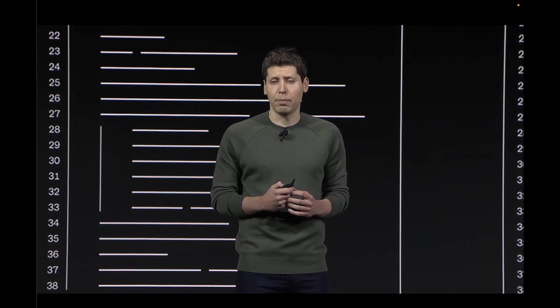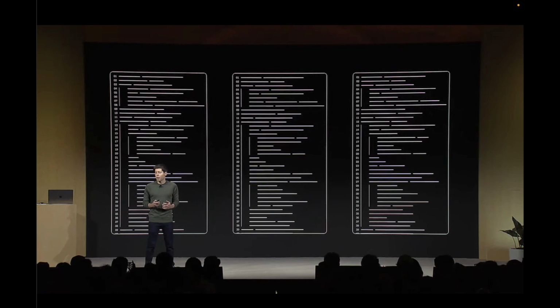We're also introducing a new feature called reproducible outputs. You can pass a seed parameter, and it'll make the model return consistent outputs. This, of course, gives you a higher degree of control over model behavior. This rolls out in beta today. And in the coming weeks, we'll roll out a feature to let you view log probs in the API.